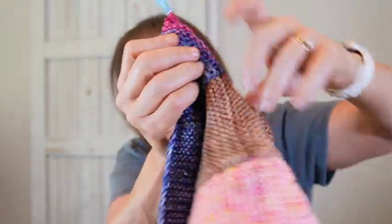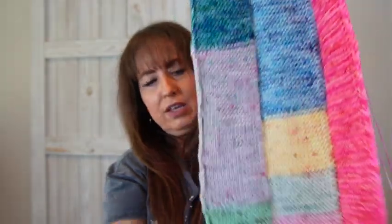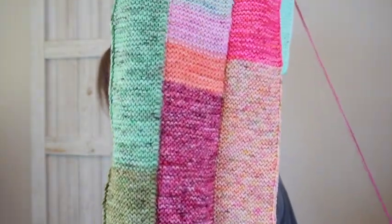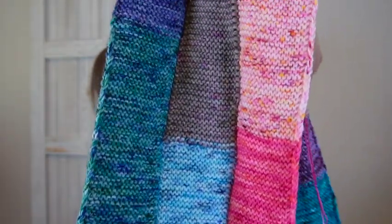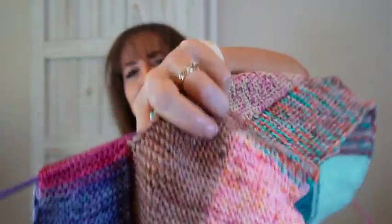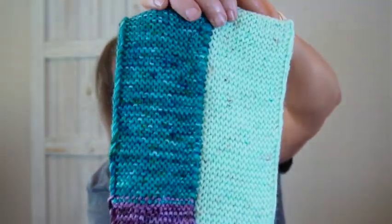I finished the blue and I just started on this kind of raspberry color. So let me show you what it looks like so far. I am loving this. I am loving knitting on it. Trying to use all those scraps up because I have so many mini skeins and scraps right now from other projects and Advent. So yeah, I'm really enjoying that.